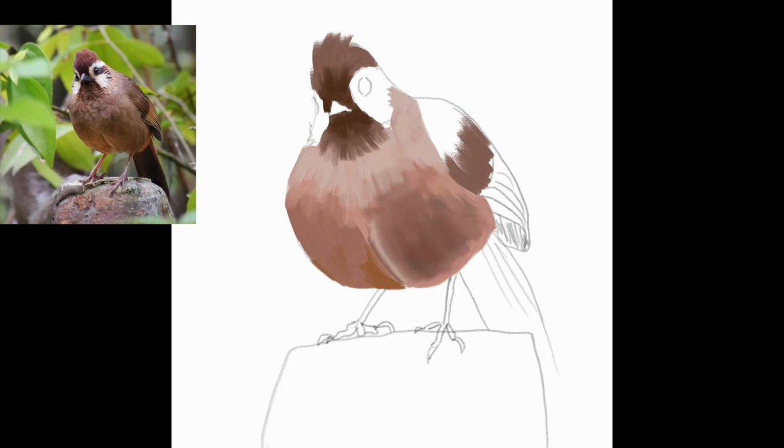By the way, I intentionally draw this bird choppier than it really is, because I want it to look like a peach.